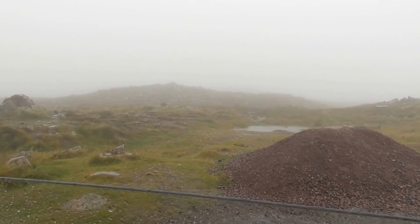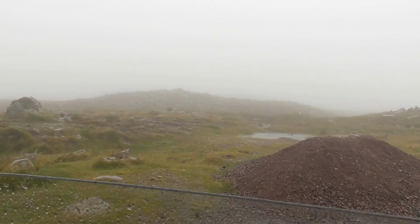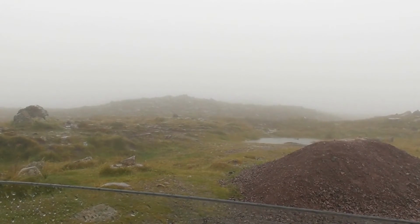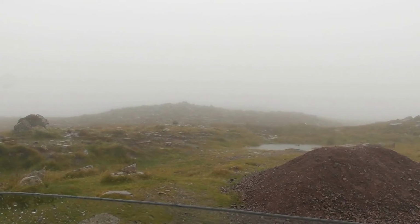have an eyeball. But so I've been up here a couple of hours now, and the fog moved in not long after. It started to rain when I got up here, and I've not been able to take any photos or any video footage of the area. You won't see anything because of the fog.